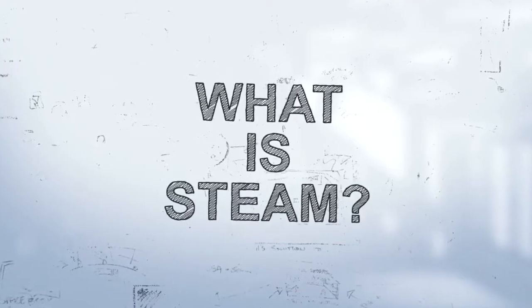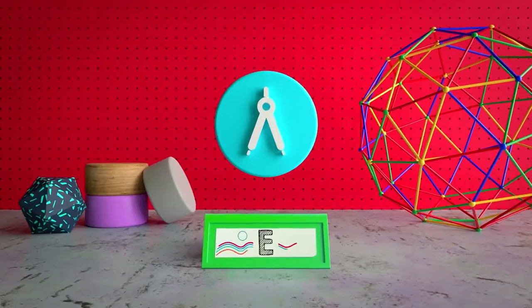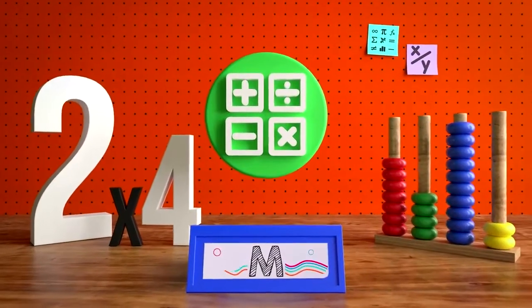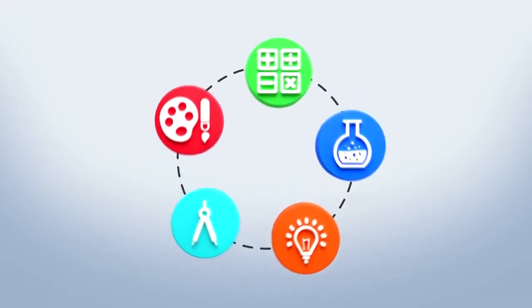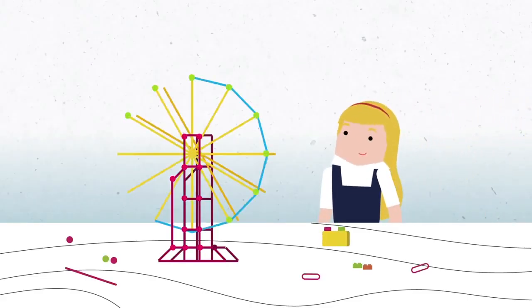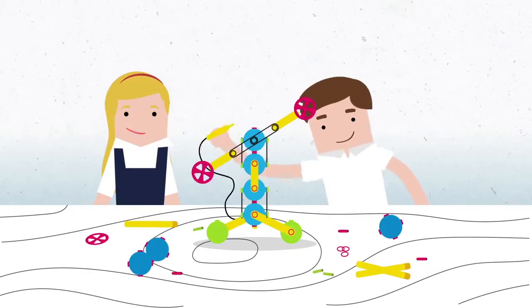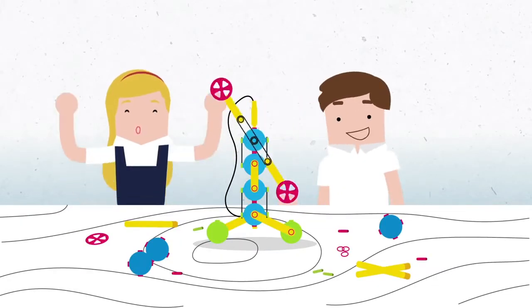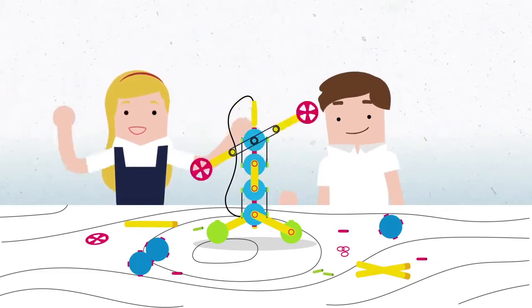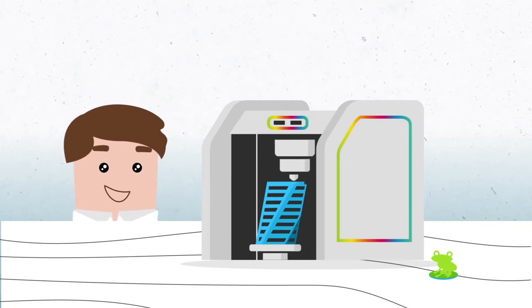What is STEAM? It's an acronym for science, technology, engineering, art, and mathematics. STEAM makes connections across these disciplines. STEAM labs provide a fully integrated learning environment to support hands-on, minds-on learning. It's a place where personalized learning engages your children with opportunities to explore, problem solve, collaborate, create, and learn.